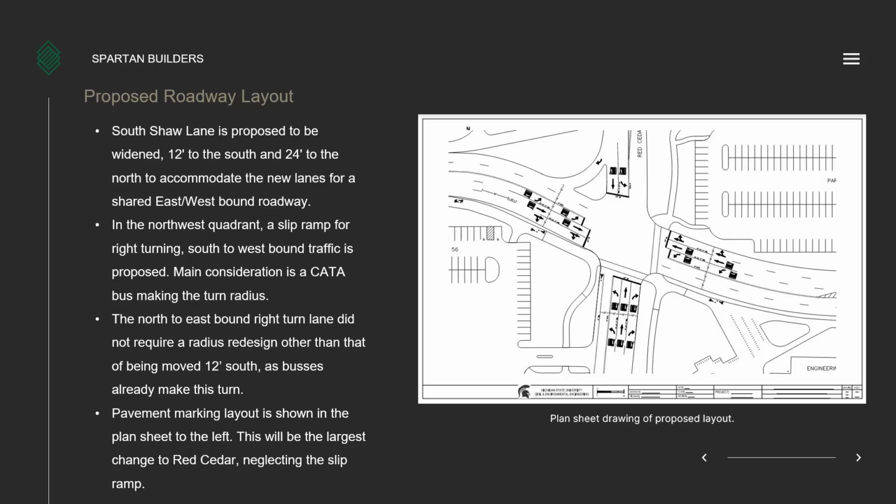The main consideration for implementing something like this is the CATA buses to make that right turn radius. Before, they had just a straight through, as westbound was currently on North Shaw Lane, but for this case, this close acute angle was too tough for them to make that turn. We projected using MicroStation turning software, so a turn ramp or a slip ramp there was deemed appropriate. The north to eastbound right turn lane on Red Cedar did not require a radius redesign.